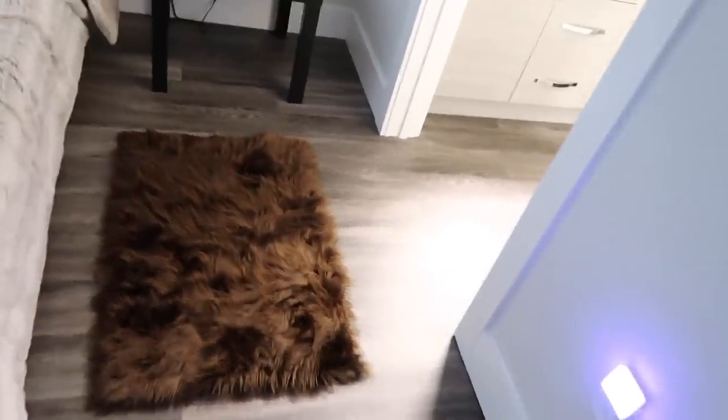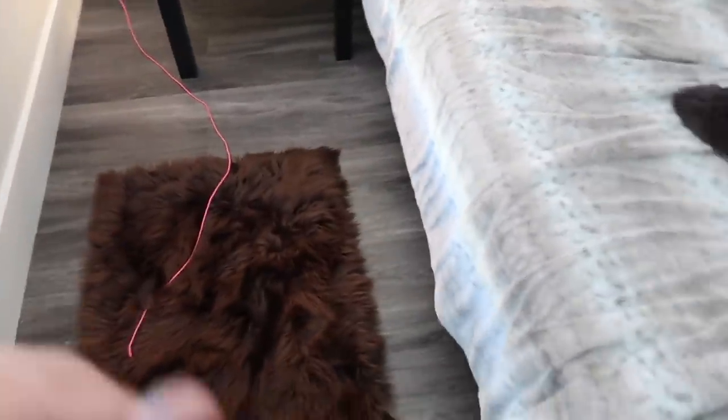It's looking a little weird because of the lighting, but yeah. There we go. Runner rugs off of Amazon. I think these were $12.99 each. But yeah, this is more of the vibe that I wanted.